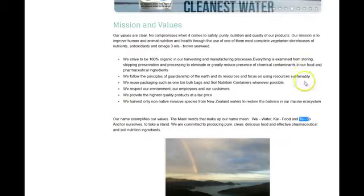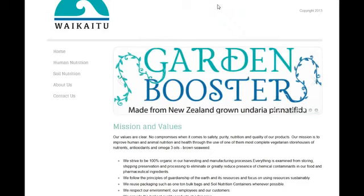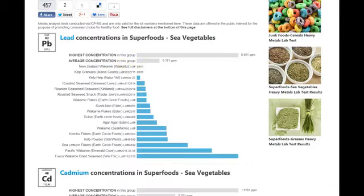I mean, serious. Oh, here's what their name means. Check this out. Wai, water, kai, food, and tu, to anchor ourselves. Waikaitu. Well, there we go. I like it. Pretty cool. Maybe these are the founders. Yeah, if so, they're doing honest work. So I'm so happy to see that. It really makes this all worthwhile.